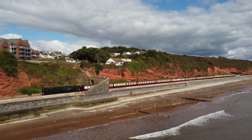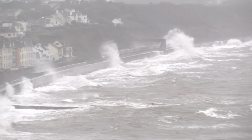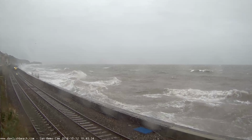The Dawlish Sea Wall serves a dual purpose. Not only does it protect the adjacent railway line, which is a vital connection to West Devon and Cornwall, but it also shields the town of Dawlish and its residents from the sea's onslaught. The Dawlish Sea Wall, almost 2 centuries old, was often overlooked of its importance until the 2014 storm.